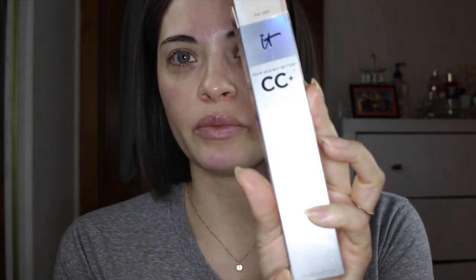So today's foundation is going to be a Cosmetics CC Plus. This is in the color Fair Light. Now I'm going to tell you a quick fact about this foundation. This is the foundation that I took to Thailand when I went on my latest mission trip this past November, and I packed all of my makeup.